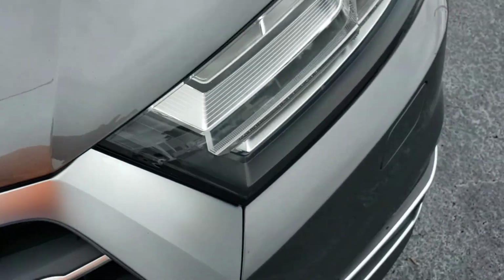Get on the hood here. Some very teeny tiny chips right here. They're exceptionally small. That's about the extent of that.